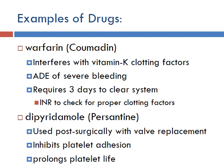There's also Persantine, which is used post-surgically with valve replacements. It inhibits platelet adhesion and prolongs the platelet life. This helps with anti-clotting.